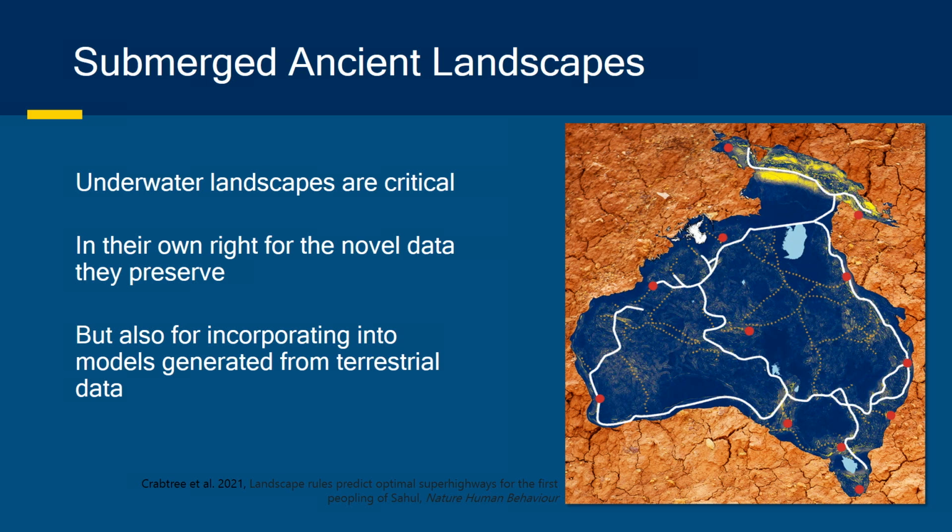And one reason is just in their own right for the novel data that they preserve. There's phenomenal organic preservation provided by these underwater contexts, particularly in the fresh, cold waters of the Great Lakes, which I'll be talking about. So it's not just that they have data at all, it's that it's unique data, it's novel data that we don't have on land, that's unmatched from terrestrial sites.